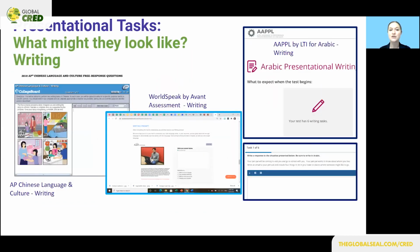Presentational tasks usually refer to when we're writing or speaking in the language. So you might write about a prompt, you might speak about a prompt as well, but you're also just showing your language. And that's where those ideas for leveling up your language and expanding your ideas really come into play here. This is a really important part for expanding your ideas and then pushing yourself to the next proficiency level to demonstrate your language skills the best you possibly can.